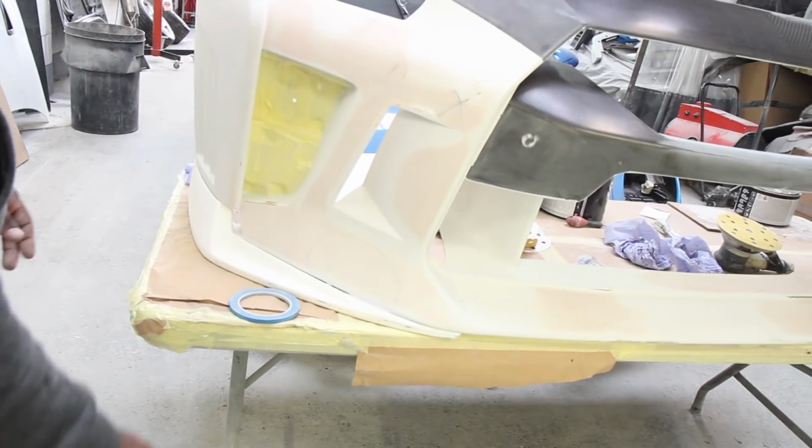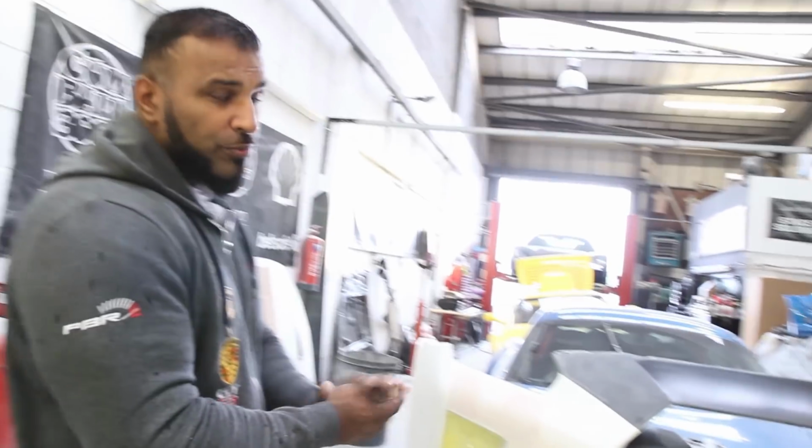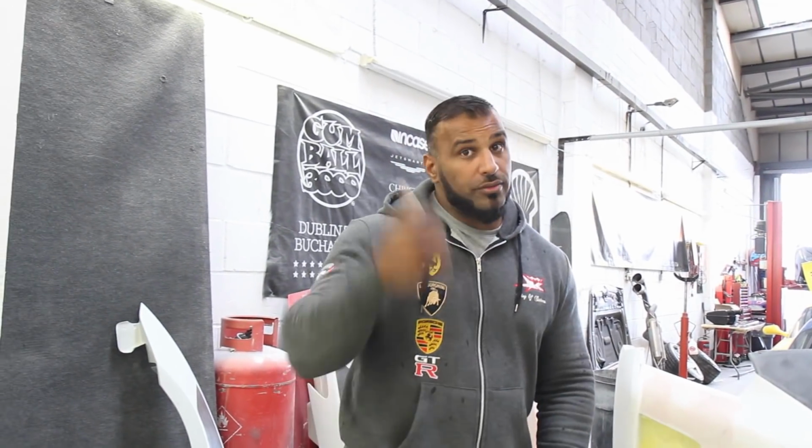That'll be leaving just the carbon running boards, which have been made as well, the rear arches and the rear bumper left to prep and get it ready to go out to the States.